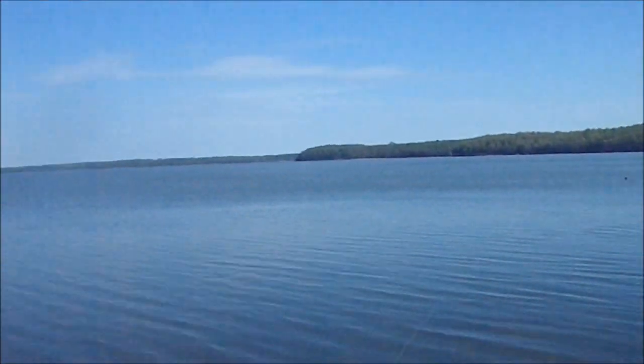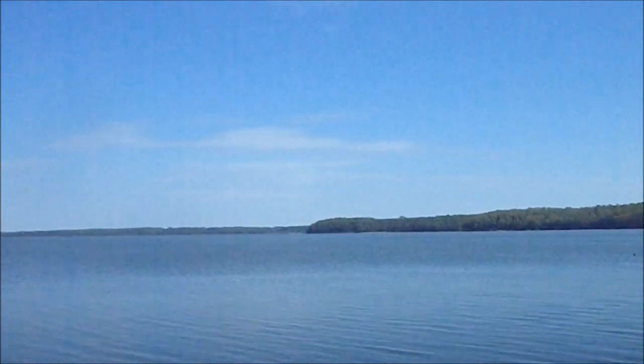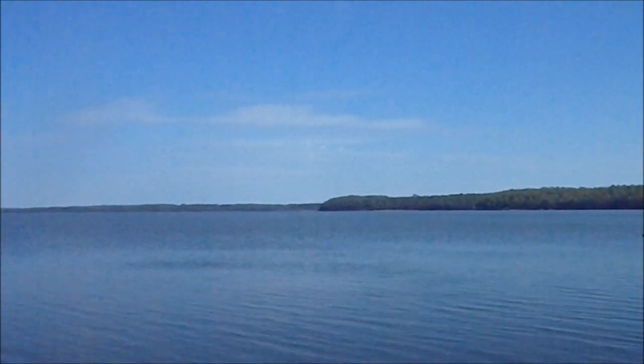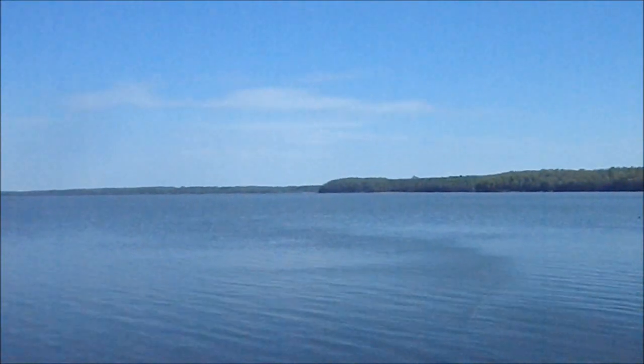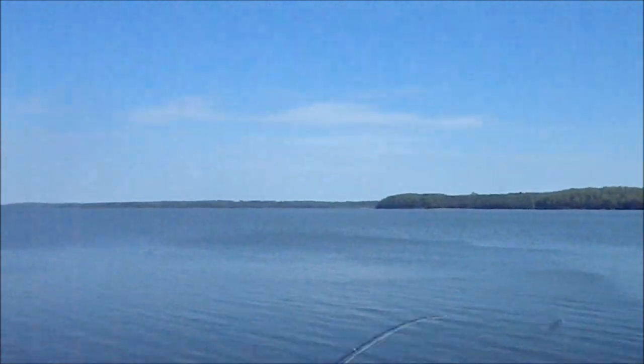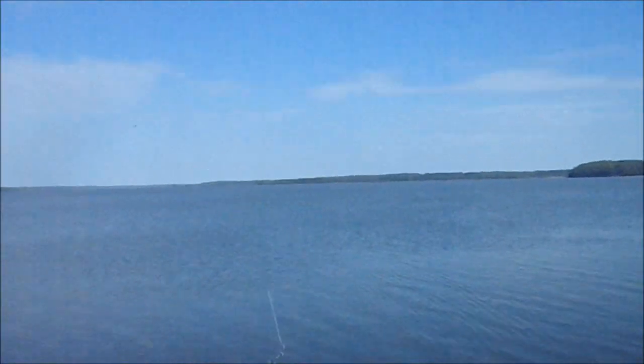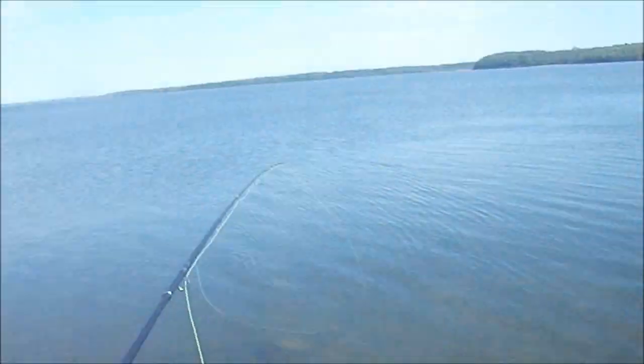I've switched to a little crawdad colored clouser. Actually, no, I guess it's a scrat. There we go, there's another one. Looks like things are going to liven up here. Maybe. Oh, this one's fighting a little harder. I don't think this is a drum. This might be a little white bass. Oh, he got away. We will never know what he is.